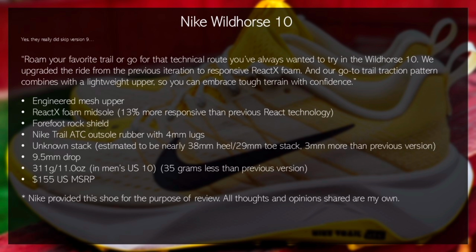As for some of those specs and features, you get an engineered mesh upper, ReactX foam midsole, which is 13% more responsive than the previous React technology, a 4-foot rock shield, Nike Trail ATC outsole rubber with 4mm lugs. The stack is unknown, although estimated to be nearly 38mm in the heel, 29mm in the toe stack, but it does have 3 more millimeters than the previous version. A 9.5mm drop, weighing in at 311 grams or 11 ounces in a men's US size 10, which is 35 grams less than the previous version, and a US MSRP of $155.